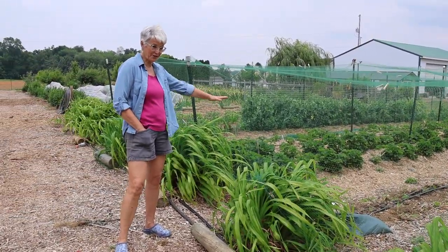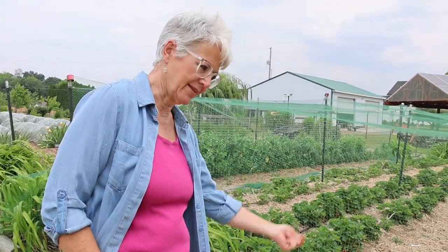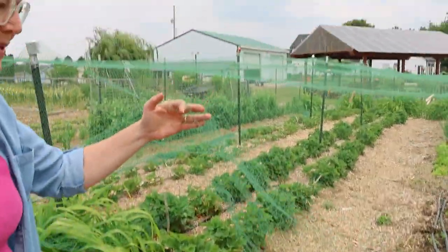All right, this is part of our strawberries, and this was an experiment. We've always had the netting over it to keep the birds off, but we have had hoops that we have to take the netting off, put the netting on every time we pick it. This, we already had the posts and the wire, so I thought, well, I'll experiment this year. And it works great. You just have to lift this and climb in there and pick.